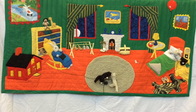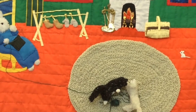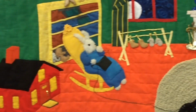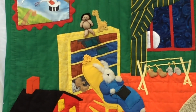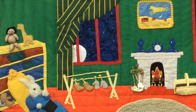Did you see all the details in the quilt? Let's zoom in and take a closer look at the amazing bits of this story. There are those kittens and mittens. And the dear old lady whispering, hush. There's the moon and the stars.